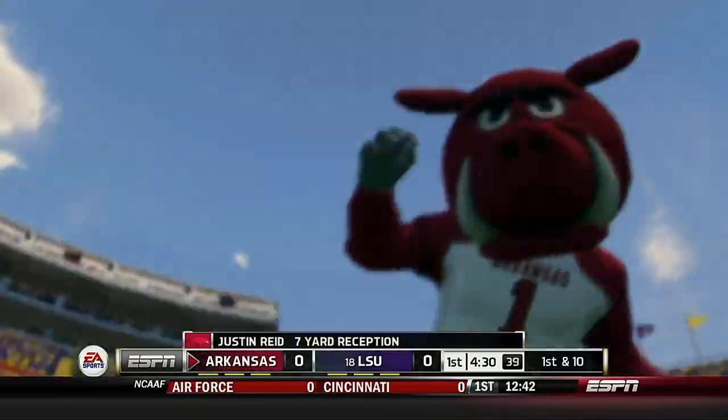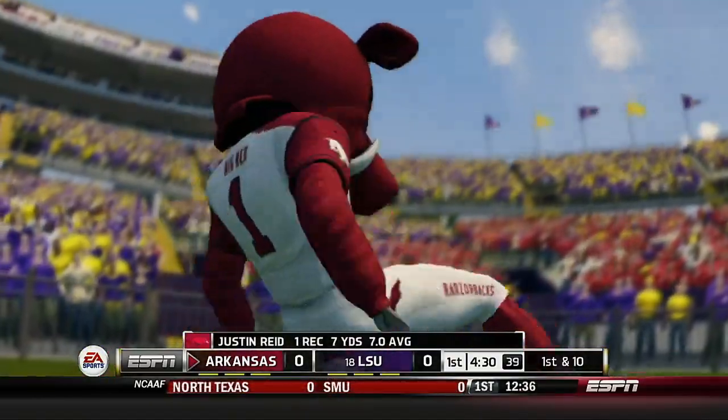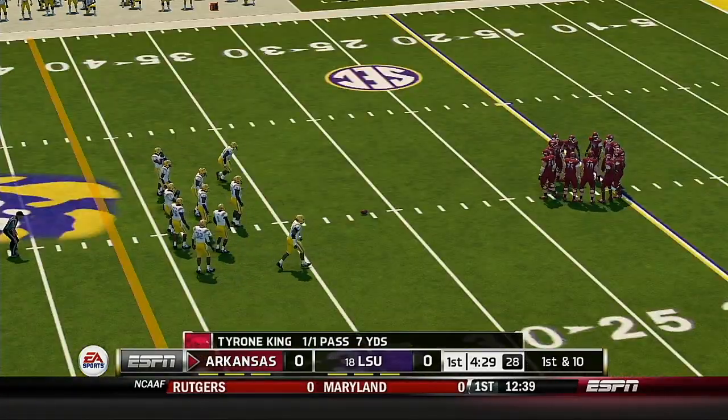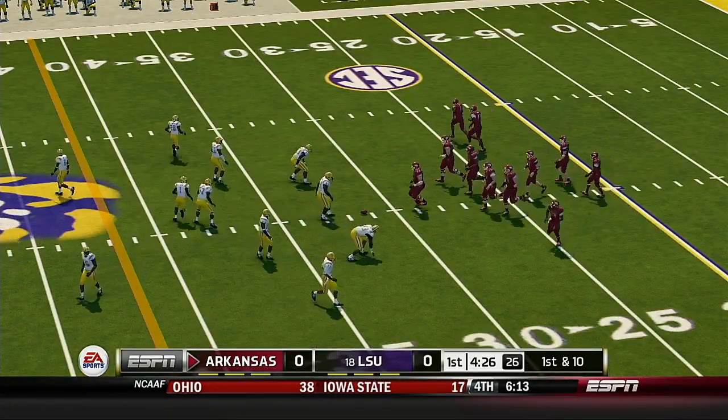He's taken down around the 31-yard line. Reed picks him up around 7 yards with that catch. Nice protection, a good pass, and even a better catch. You can't ask for much more than that.